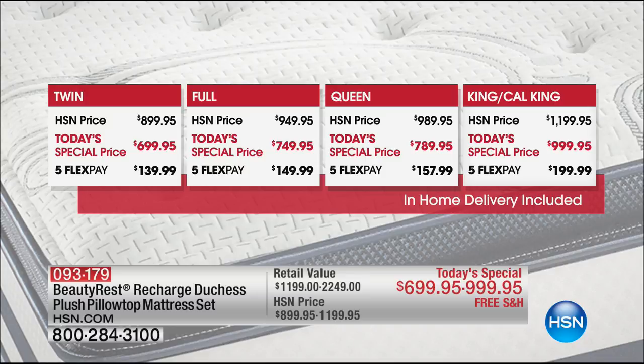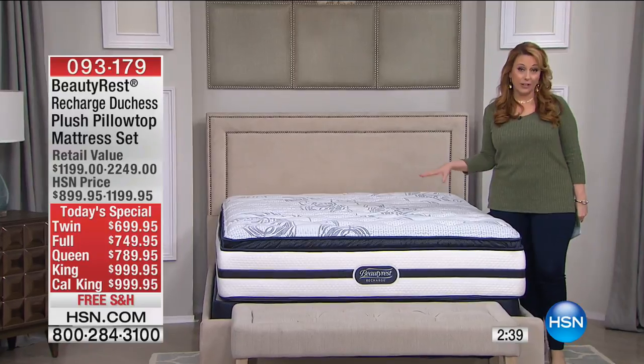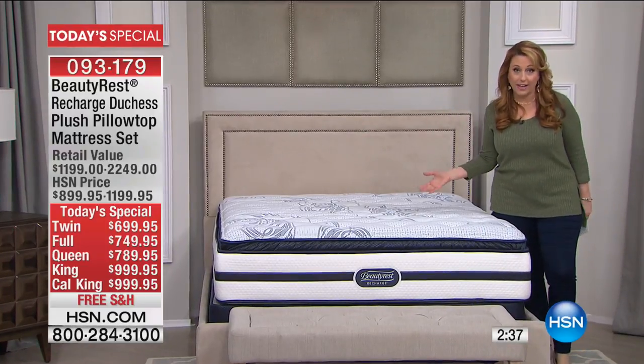So most people get a queen. Let's just talk about the queen. It's $789.95 today. We are doing FlexPay, 5 FlexPay at $157.99. VIP financing with your HSN card is 18 months. So it's $44 a month to get a new queen size bed. $44 a month. And by the way, the king and California king are the same price. King size and California king, same price. I know you're probably not gonna find that anywhere else.